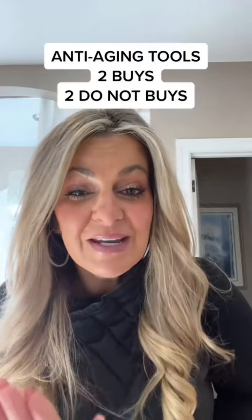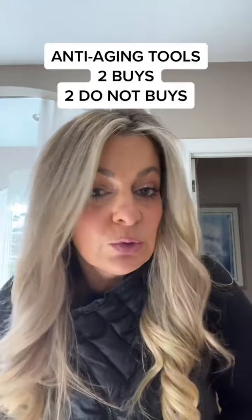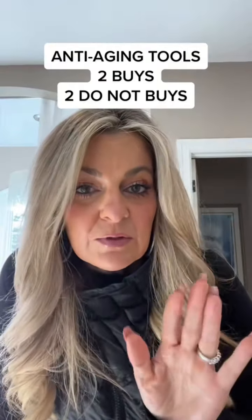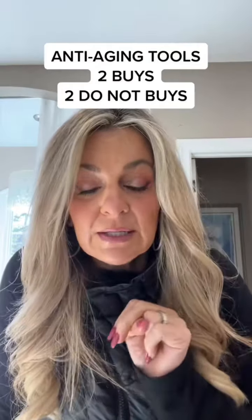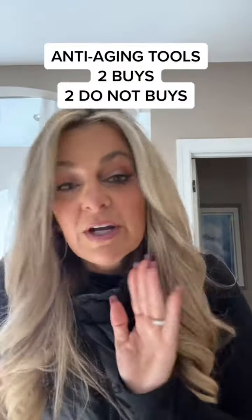Hi guys, I have 3 minutes to let you know what my beauty tool must-haves and my beauty tool do-not-buys are. So I'm gonna give you two tools that I buy. I'm a sucker for anything anti-aging, anything. So if it's new to the market and it has some kind of claim to fame, I'm first in line to try it. So I'm gonna give you two things that I absolutely use every single day, can't live without, and then two things that I'm gonna tell you right now I would not recommend wasting your money on.